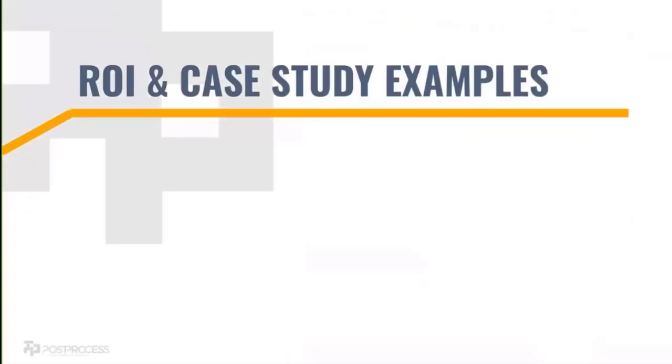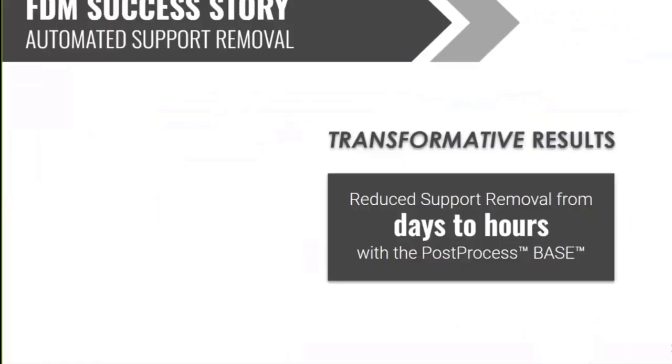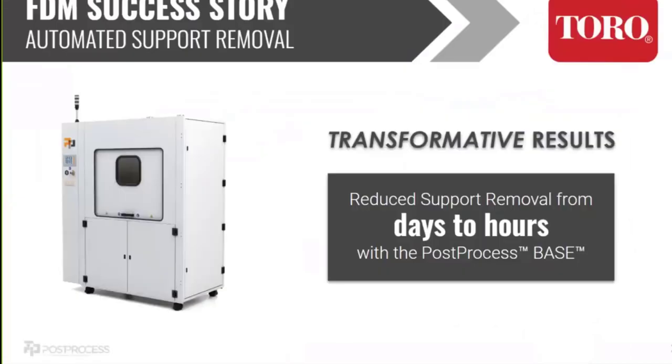So now talking about some ROIs and case study examples. We'll get into some specific ones later, but I really like to highlight the fact that Toro, Toro Motor Company that you might be familiar with for their lawnmowers, were so happy with their results that they collaborated with us on a press release and as well on a webinar. So that's something that you could go tune into.